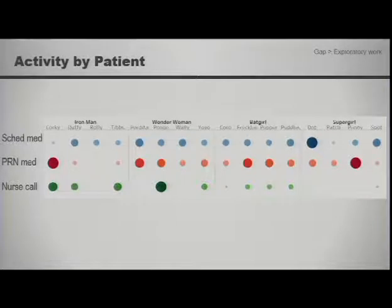We talked with the nurses about, wouldn't it be great if we could create a summary measure that was weighted in some way so that you're not having multiple bubbles. But obviously, we need to first understand what's driving activity, what's driving workload.